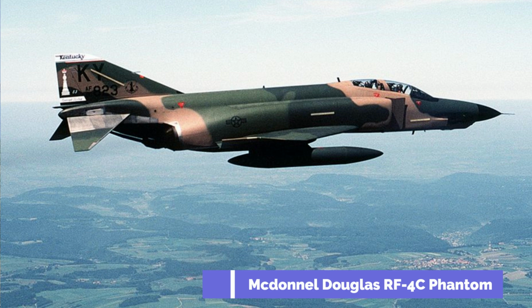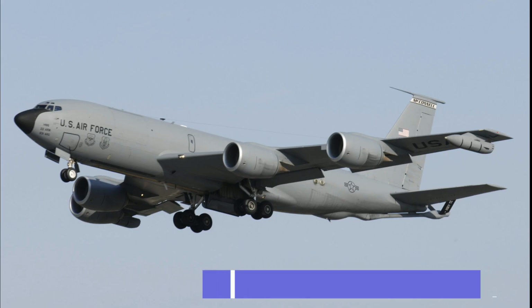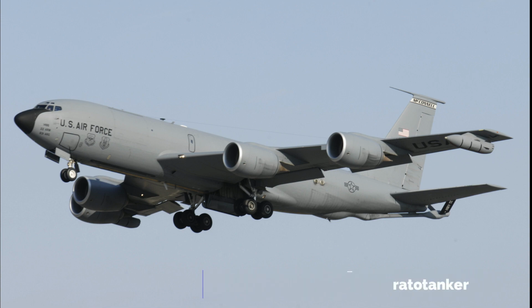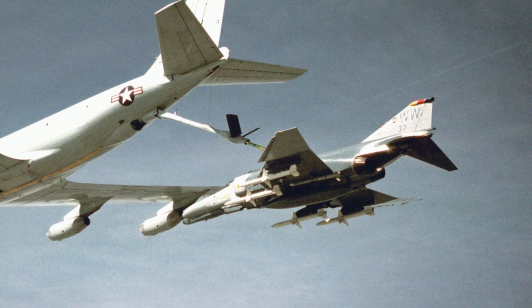To register a kill, it would have to locate the carrier and carry out a low pass, close enough to read the hull numbers. In support of the Phantom was a KC-135 tanker, and when this was picked up by Saratoga's radar, 2 F-14 Tomcats were scrambled and vectored onto the target. At the controls of one of the F-14s was Lieutenant Timothy Dorsey.